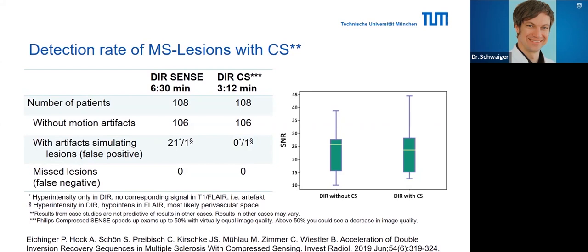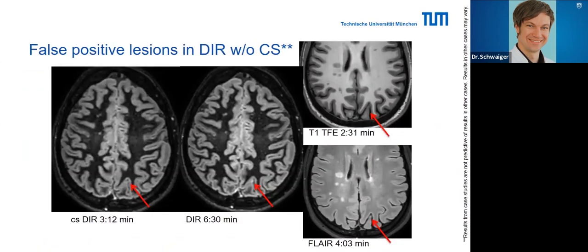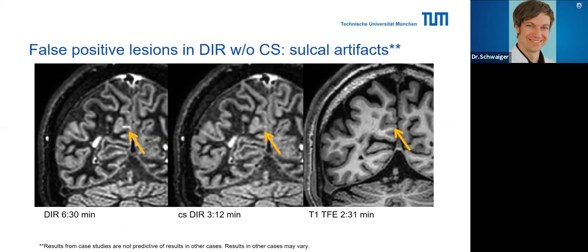So that means that you don't have to fear that any image information disappears with compressed sensing. What we observed is that we saw some artifacts due to some small vessels in the subarachnoid space, like displayed here in the central image. These vessel artifacts were not present anymore in the acquisition with compressed sensing. This is another example of such an artifact within a small sulcus visible on the conventional DIR image, but not present anymore on the other images, including the FLAIR and the T1 TFE sequence.